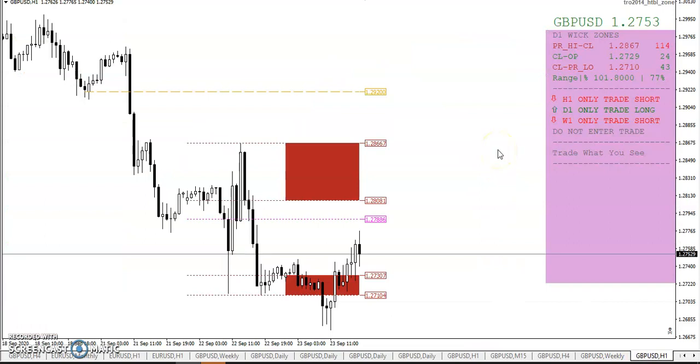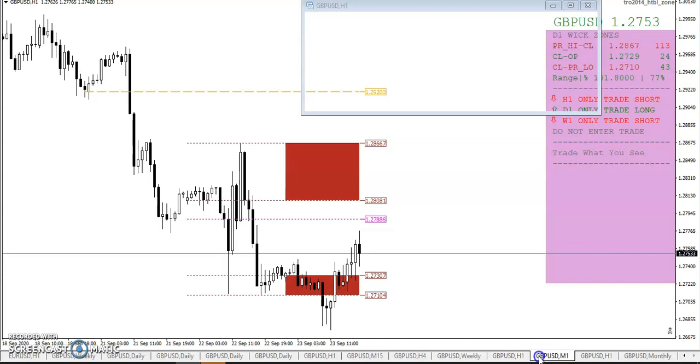And somebody was asking me about the wick zone. Yeah, once again, it works for all pairs. Some pairs better than others. Once again, you have to run the statistics, because these methods are all based on statistics, not back testing. Big difference.